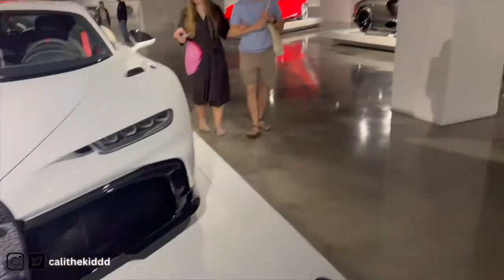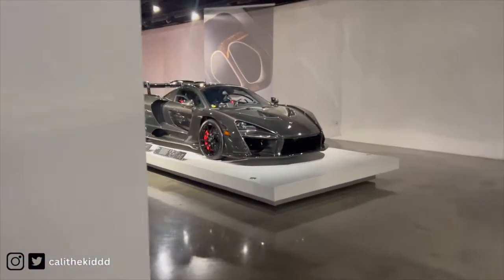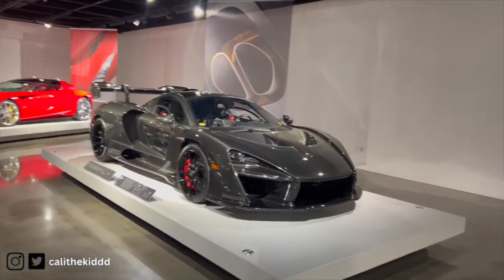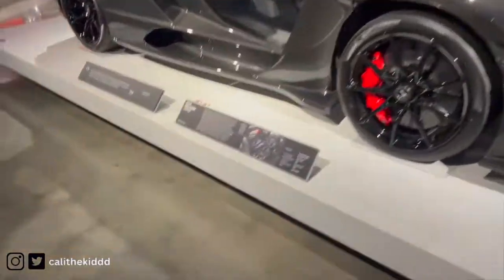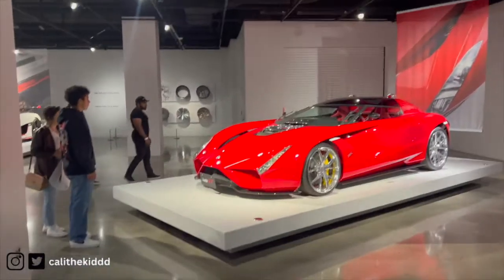Jeez, that's crazy. Got the McLaren. What is this McLaren Senna over here? Oh, shoot. I don't know what that one's called. But we got that one right there. Yeah, McLaren Senna. Yes, sir. Full carbon. Carboned out. What's that? I don't know what that one is.